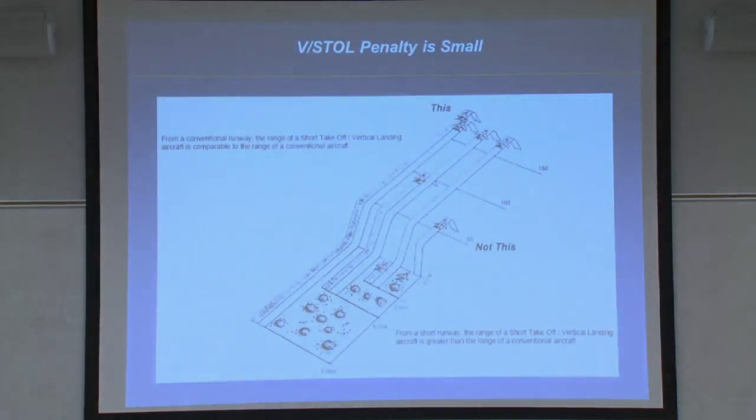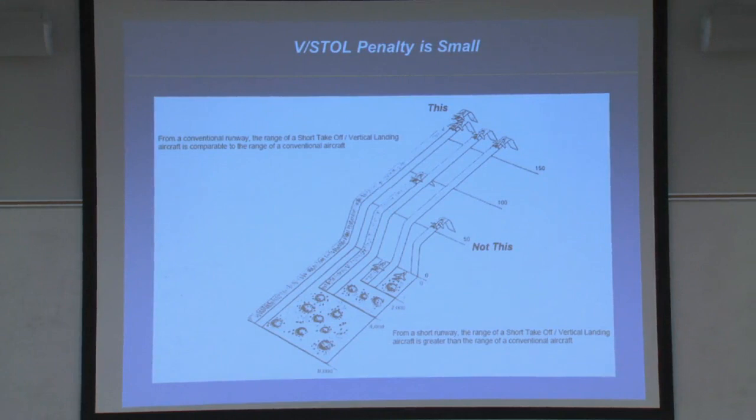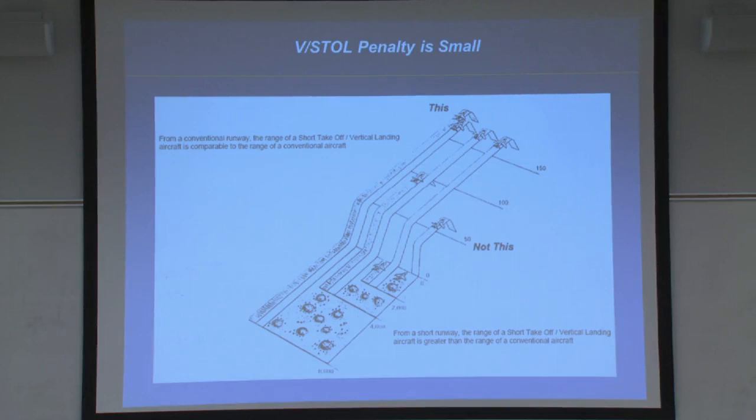So you may have heard that VSTOL airplanes are no good, they've got no range. A VSTOL bomber can't bomb the end of its own runway, but that's comparing apples to oranges. If we compare an F-16, which is the dark colored strip here, to a Harrier, which is the light colored strip here, and they're both operating from an 8,000 foot runway, the Harrier has essentially the same range payload performance as the F-16. If the runway reduces to 4,000 feet, the F-16 has to offload fuel or payload to get off, and it only can go 100 miles, whereas the Harrier still has the same range payload performance.